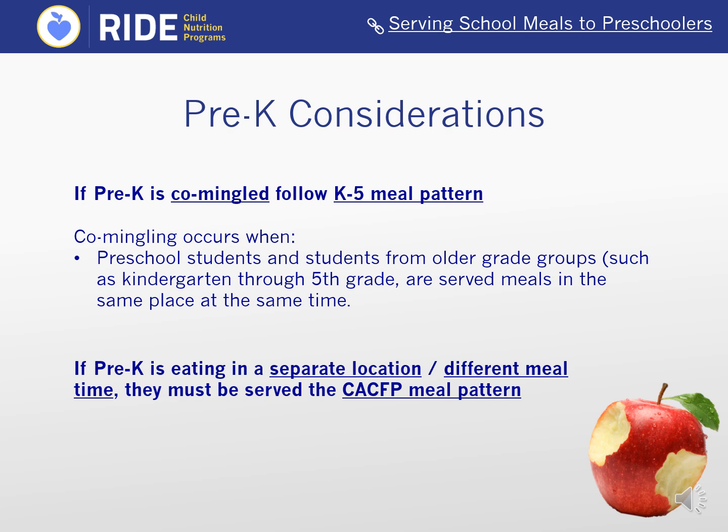Commingling is when preschool students and students from other grade groups, such as kindergarten through 5th grade, are served meals in the same place at the same time. So if pre-K is commingled, follow the K through 5 meal pattern. If pre-K is eating in a separate location or at a different meal time, they must be served the CACFP meal pattern for pre-K students.